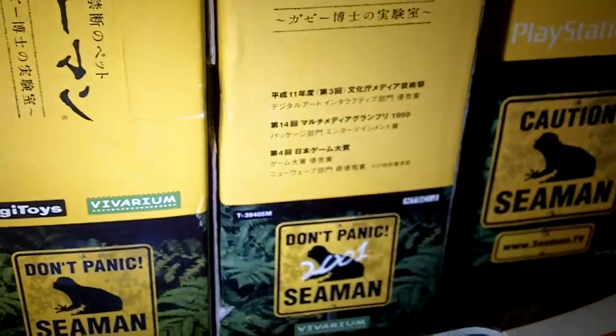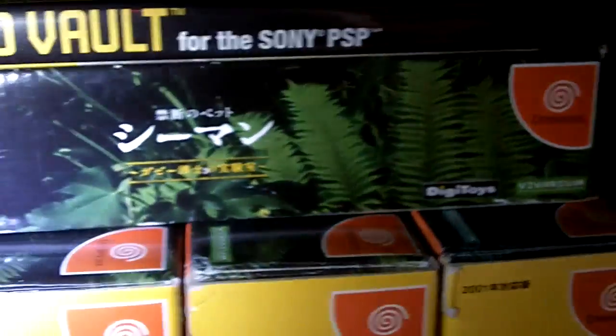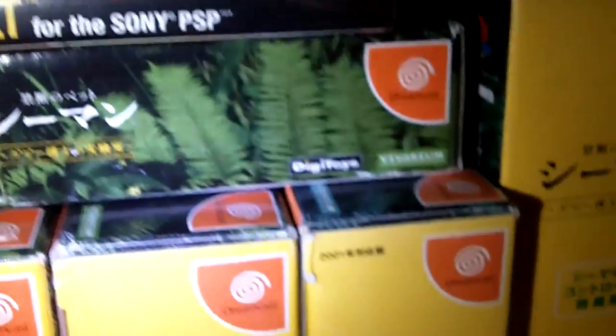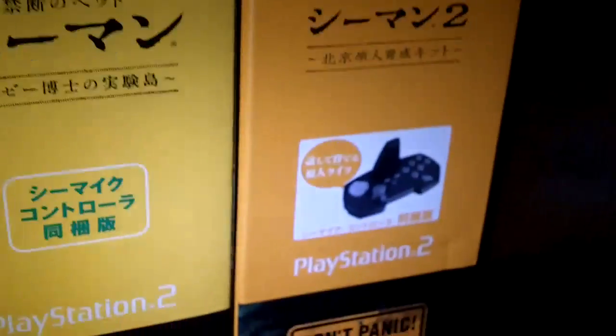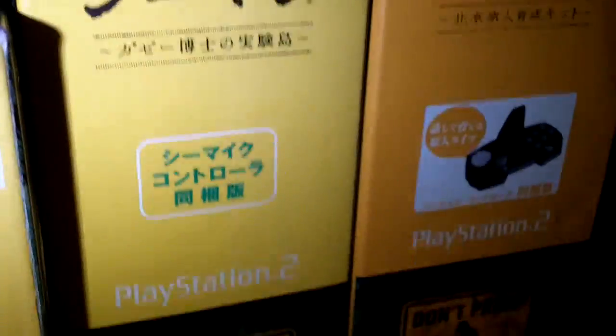And my Seaman games, I have the very rare Seaman 2001, very hard to find. It's actually the upgraded version of the other two Seamans. I actually have 2 copies by accident. I don't know how that happened. And I have the limited edition Seaman game that comes with the clear Seaman VMU up here in this long box. And then I have my 2 PS2 Seaman games, Seaman 1 and Seaman 2, with the special controllers that look like that. There's one of each by Axie.